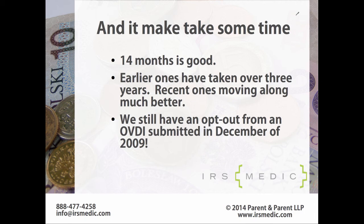If you are in and out in 14 months, that's good. Now, our first submissions have taken over 3 years. And the ones that we're submitting recently in 2013, 2014, they're moving along much better. But our 2011 ones took a long time. Our first 2012 took a long time. A lot of those are still open.